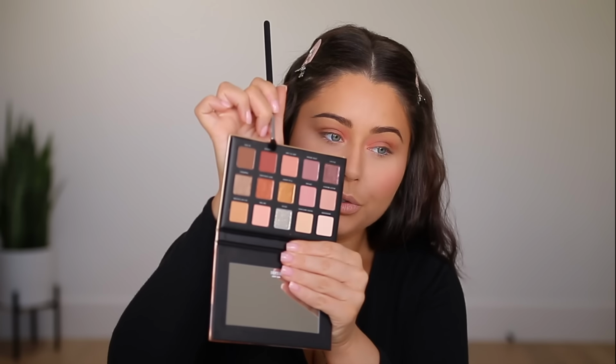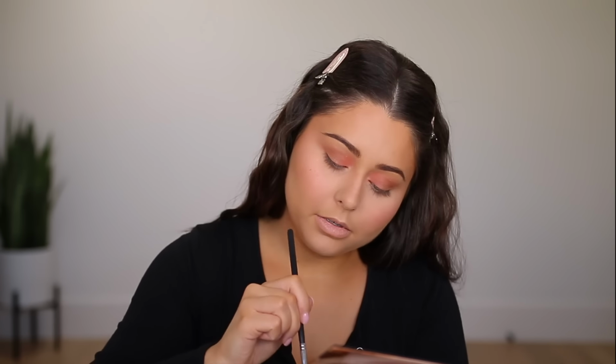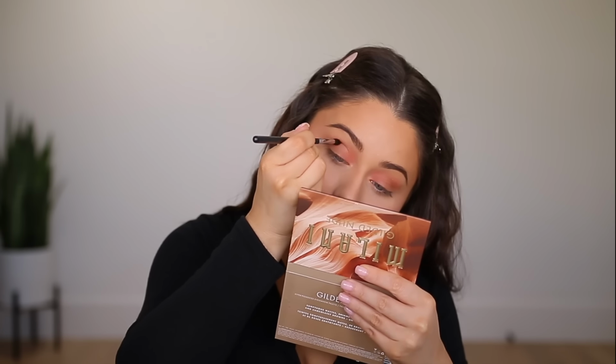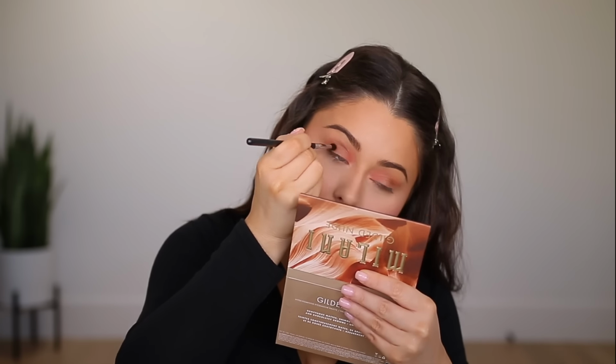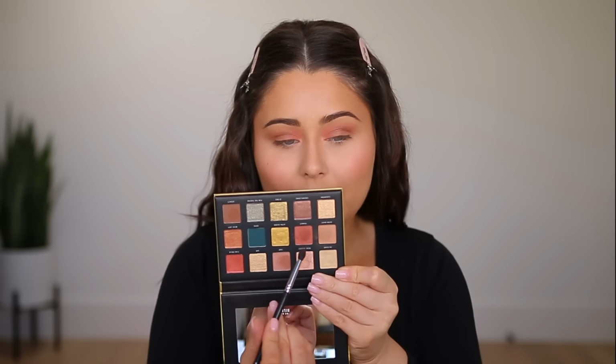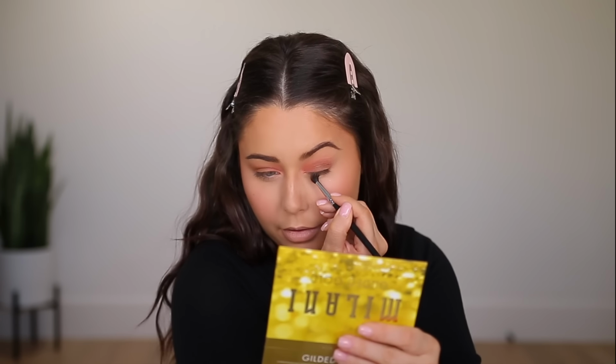I am going to go ahead and take the shade Hit Snooze from the Gilded Nude palette, and I'm gonna switch over to a Morphe M506, and I am only going to apply that here, just to give it some definition. So back into Extra Basic and Fembot, I'm gonna drag that right underneath here.